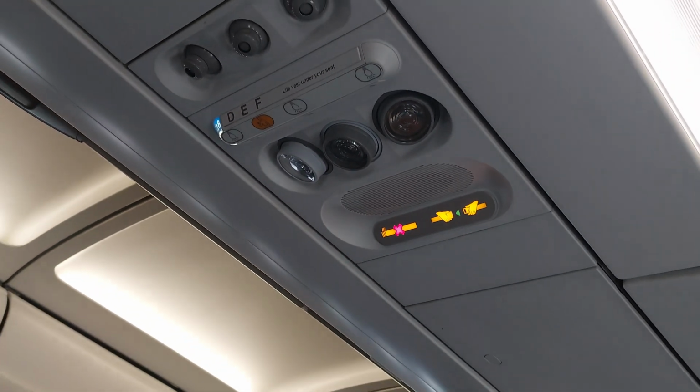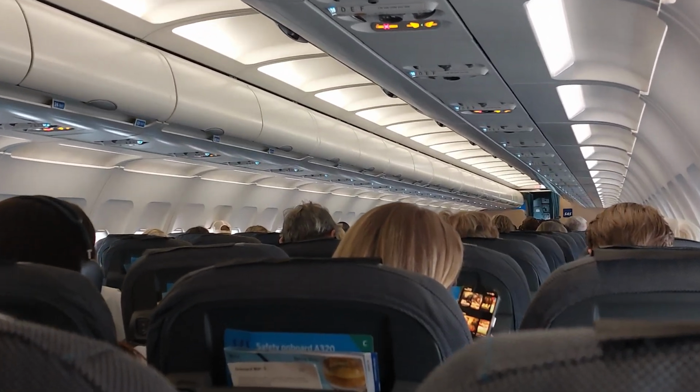A typical overhead A320 panel. And this is the cabin. Overall pretty clean, I would say.